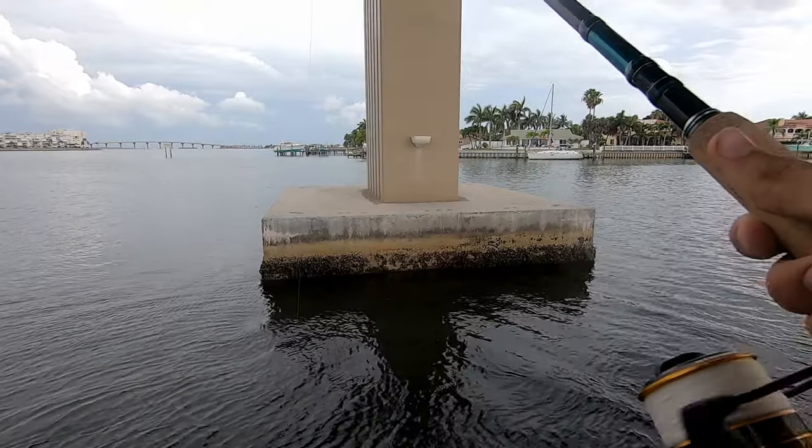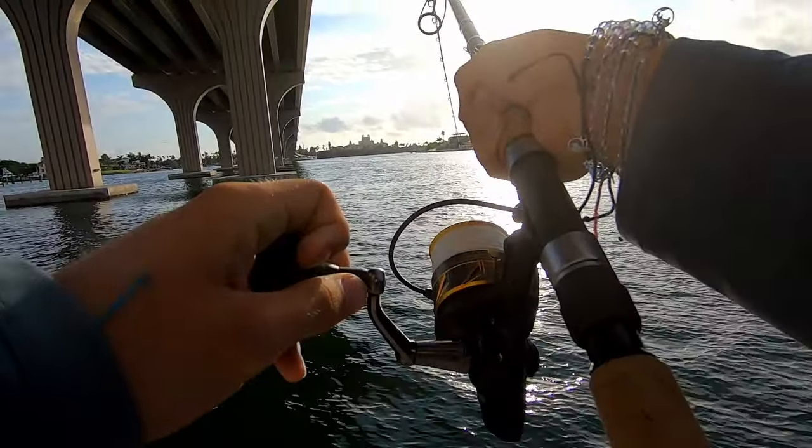Me in the pilings. I bet he's not over yet.